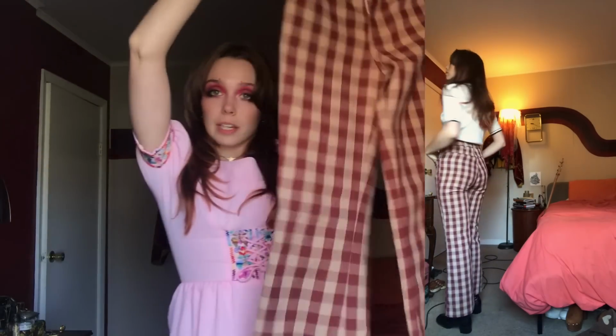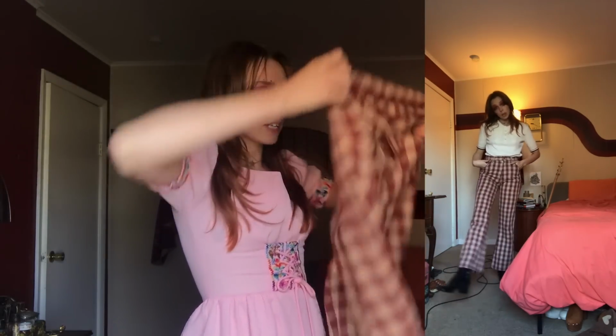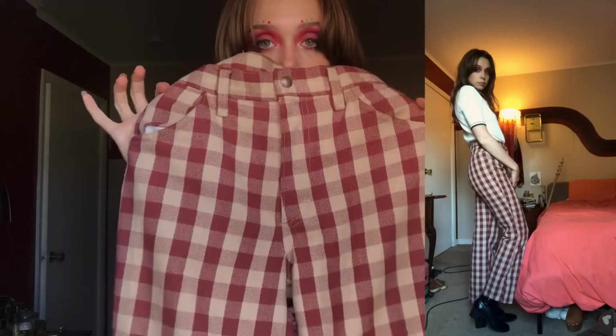Then we have these pants, which I got at the vintage shop that I used to work at in Chicago, and they're these nice 60s, maybe 70s pants. They just fit really, really well, and I love the color scheme. I love a nice little gingham kind of print. Good high rise. They're super comfy too.